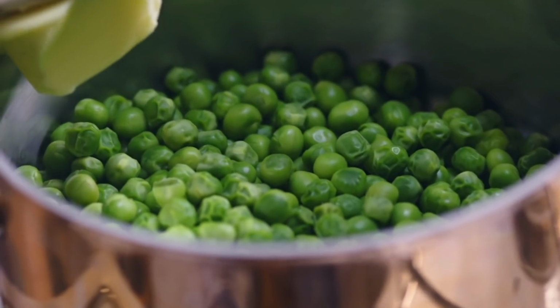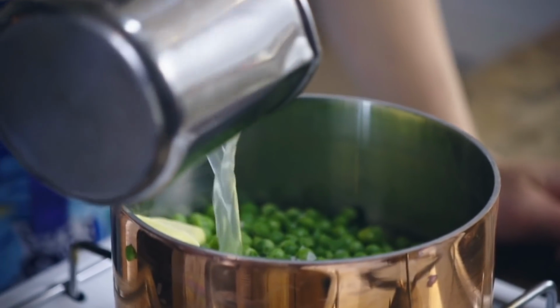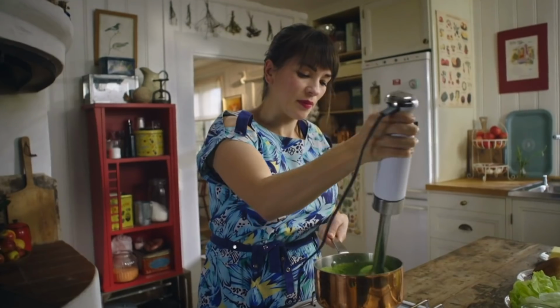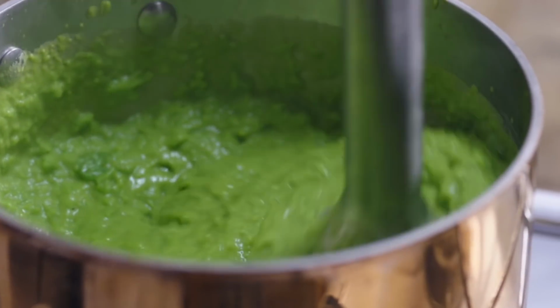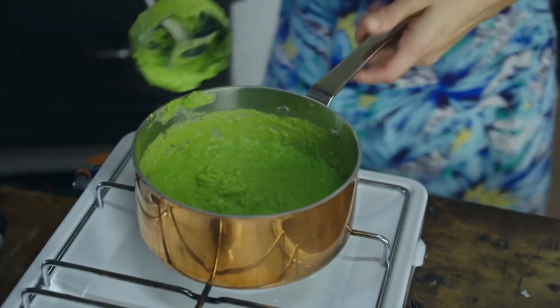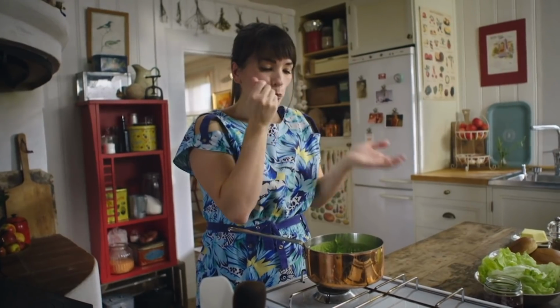To finish off my peas, I'm going to blitz them up with some butter. That's always good. A bit of salt. And I have a bit of vegetable stock as well, just a little bit. And then you just need to blend it together. That looks spot on. Give your peas a little taste. Just check if you need a bit more salt. Good. All that's left to do is to assemble everything.